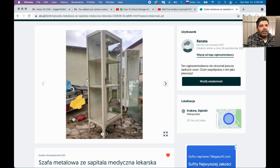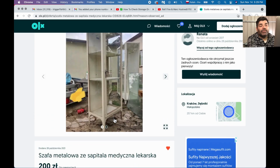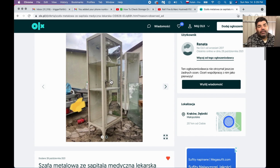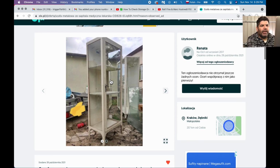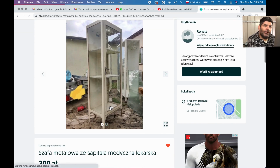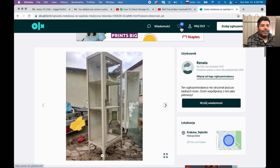But this particular one right here, they're asking about $50 for it, and that is solid thick gauge steel on it. They didn't mess around. Back in the day, they made that stuff really well, and it looks like the glass is all intact here. And for 50 bucks, if you can't flip that, I don't know. Maybe you should be thinking of a different hobby.